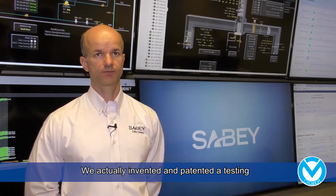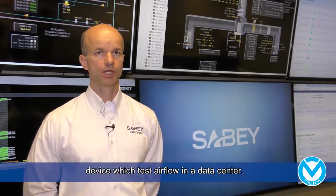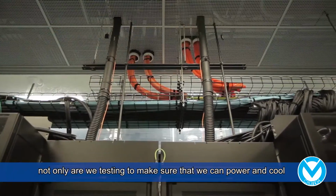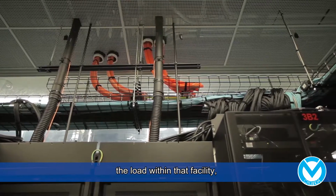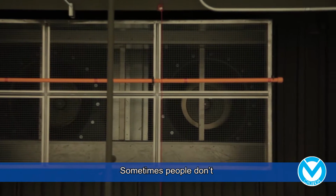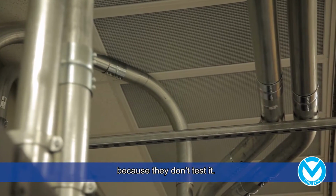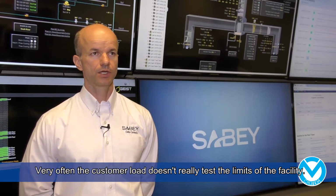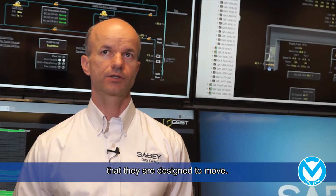We actually went and invented and patented a testing device which tests airflow in a data center. Whenever we build a data center and commission that data center, not only are we testing to make sure that we can power and cool the load within that facility, but we're also testing to make sure that we can move the necessary air. Sometimes people don't realize that they don't have as much airflow as they think they have because they don't test it. And very often the customer load doesn't really test the limits of the facility. We test at 100% airflow that our air handlers can move the amount of air that they're designed to move.